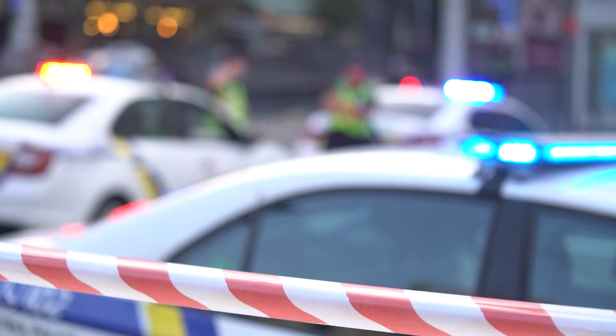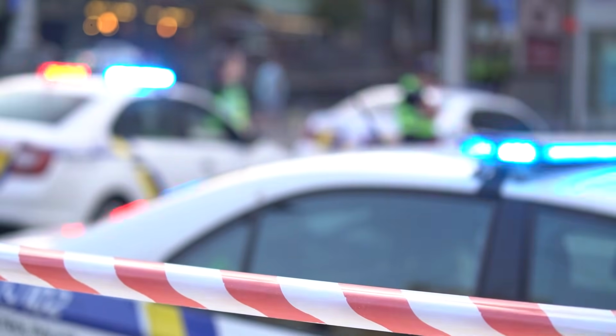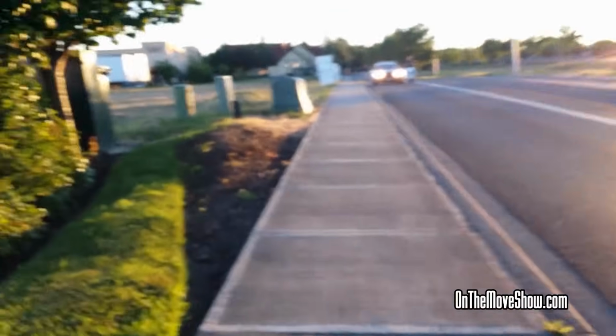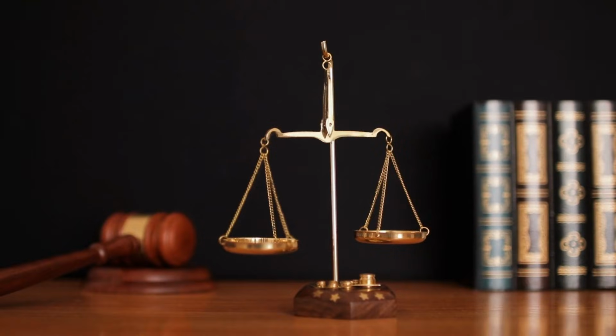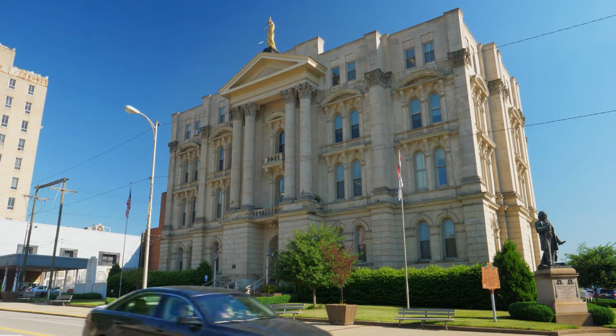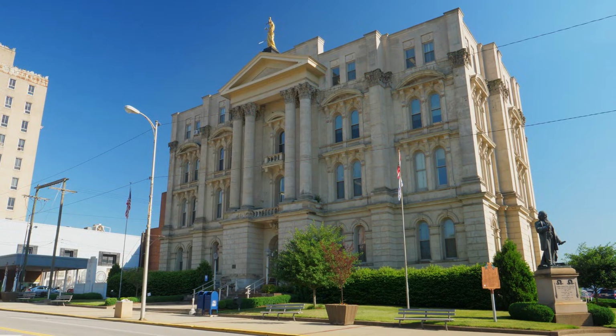Mac was originally arrested for trespassing with a weapon, but that charge never made it to court as he was very clearly standing on a public sidewalk and was demonstrating his intent to leave. However, soon after the trespassing charge was dismissed, he was charged with displaying a weapon in a manner, under circumstances, and in a time and place that warrants alarm for the safety of others. Mac fought the charges but lost the trial in district court. Soon after, he appealed the decision.